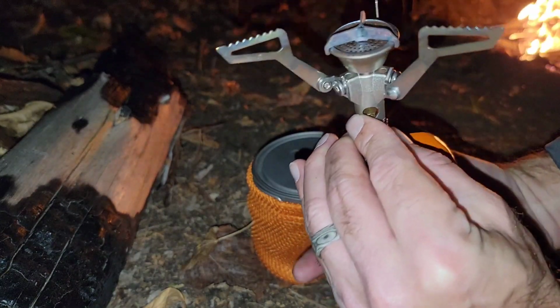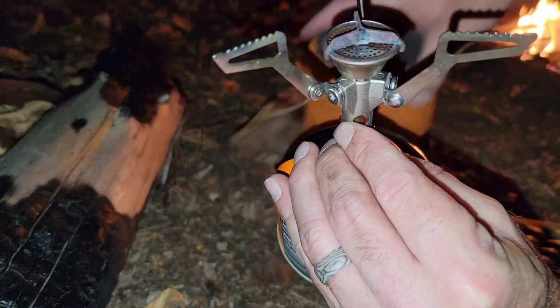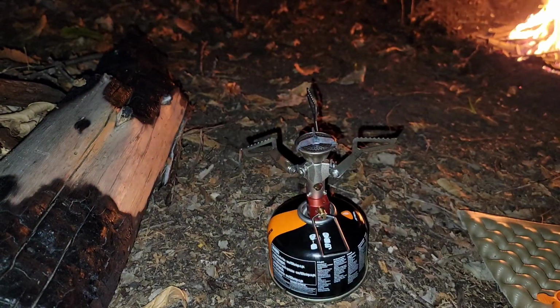So basically you just thread it on until it is finger tight. And there is your stove.